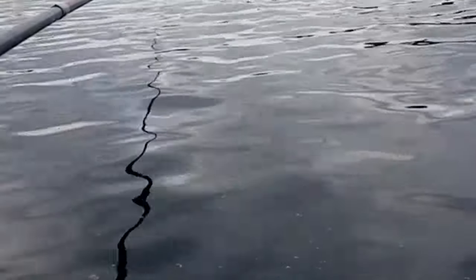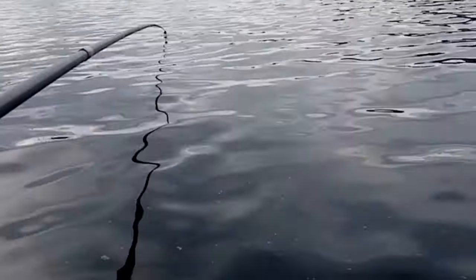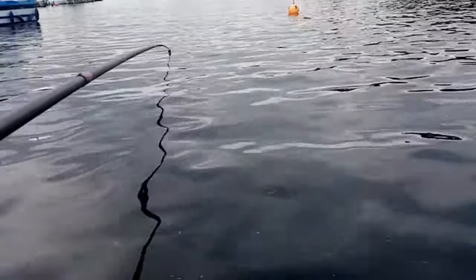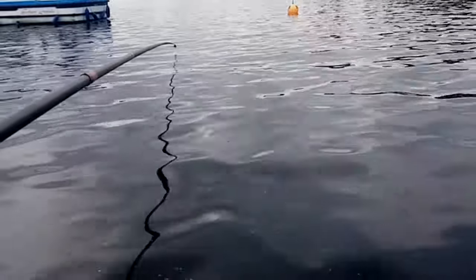Floats right in that feed. Literally going to put it on my spray bar. Going to ship this back so we've got a tight line. And that's it, one arm, just resting on my forearm.